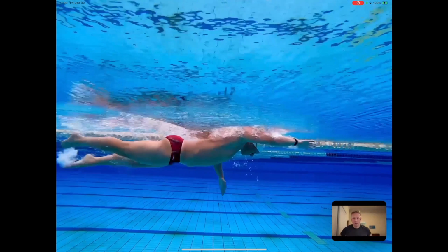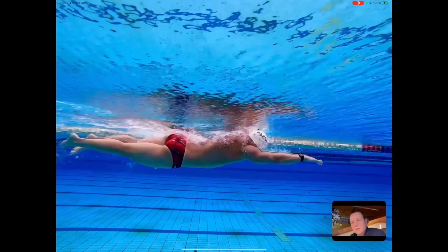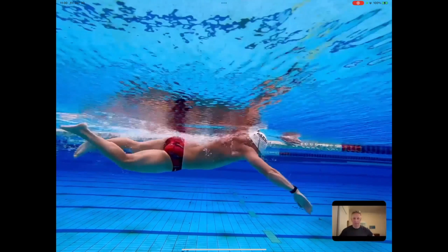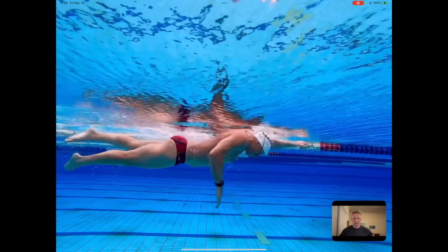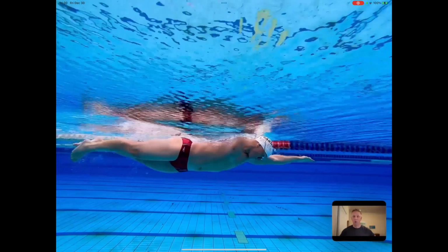So we just go frame by frame here. I get a nice extension, I'm long and streamlined, and then you'll see I come down on the water a little bit, and I don't get into that bent high elbow until maybe a third or a quarter of the way into my stroke.